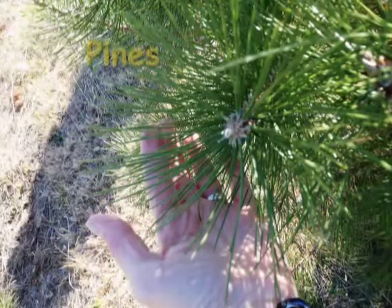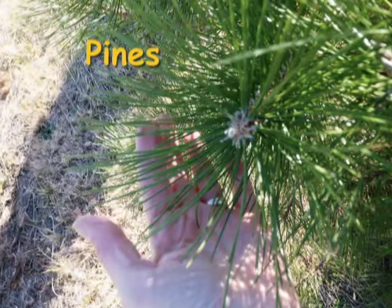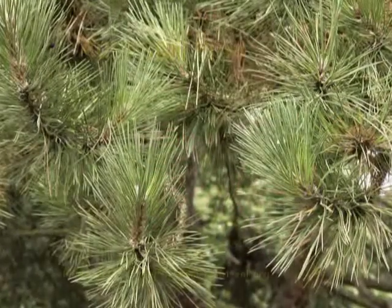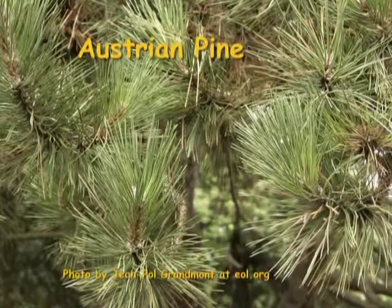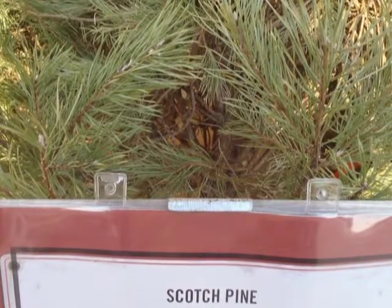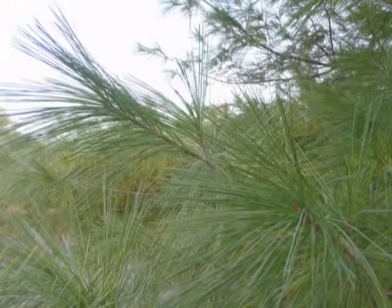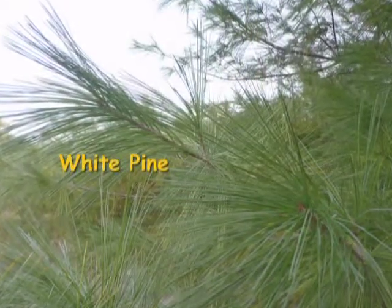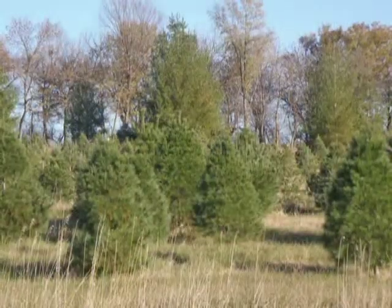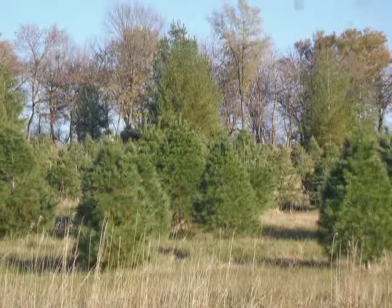Pine trees grown in Nebraska include Scotch, Austrian, and white pines. Both Scotch and Austrian pines have needles in clusters of 2. Austrian pines have needles about 4 to 6 inches long. Scotch pines have needles about 1.5 to 3 inches long. Scotch pine has excellent needle retention. White pines have 4 to 6 inch long needles in clusters of 5 that gives them a soft, fluffy look. As white pines are difficult to grow in a dry climate, you'll generally find them in the eastern part of the state.